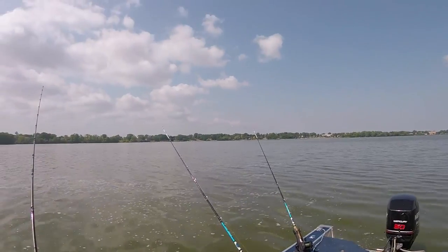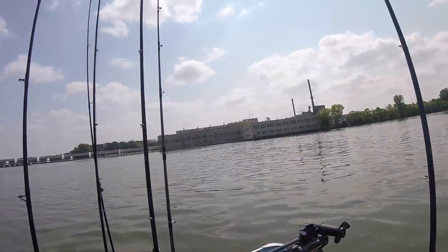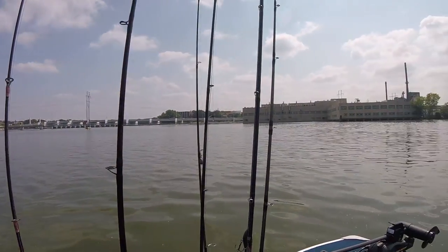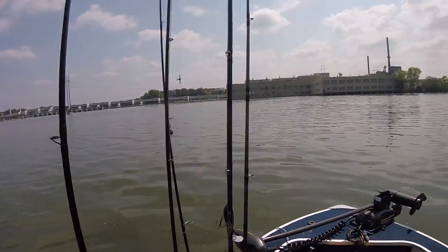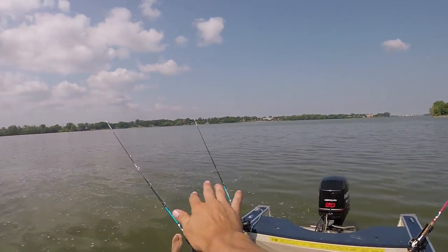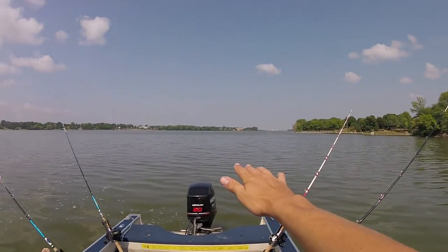So, we're getting bites over here though. We just moved over to the DePere Dam, all the way up by the dam here. And we wanted to get in a little more current. And we found a little bit of current here. There's kind of a current seam right here. So we put our spread out on it.